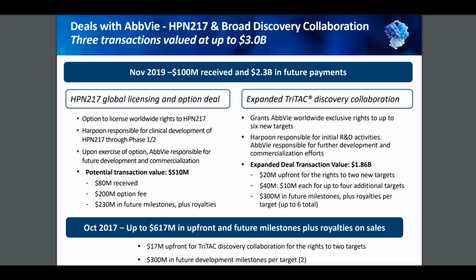So the first one is the HPN217 global licensing deal. The potential transaction value will be around $510 million, out of which $80 million they have already received, then $200 million in option fee, and then $230 million in future milestones plus royalties.